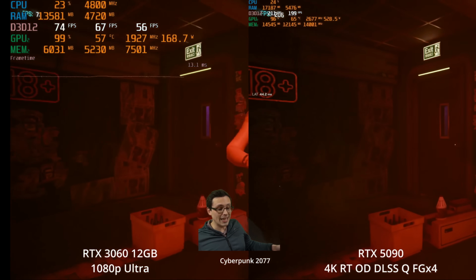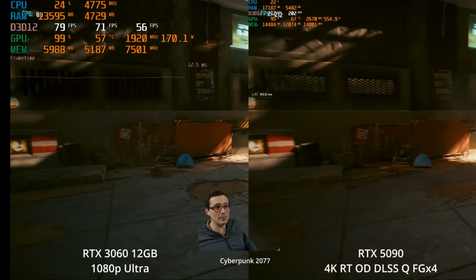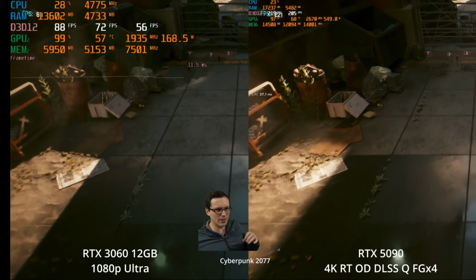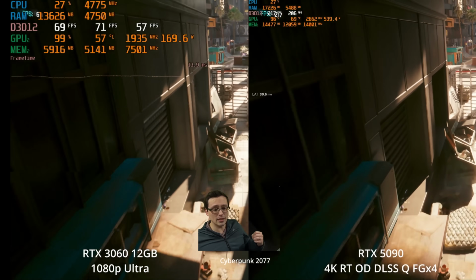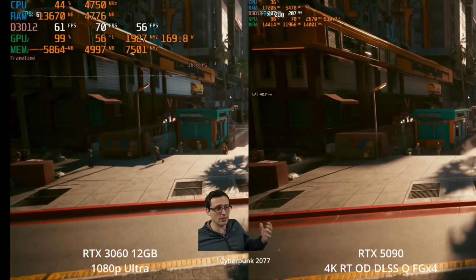The RTX 5090 can kick on RT overdrive, path tracing mode, use DLSS quality, and here I kicked on frame gen times 4. So we were at around 60 FPS. This drops it due to the frame gen overhead down to around 50-ish and then times 4. So you can see the latency counter here. Some people might choose to go a different way here. You could go to DLSS balanced or performance and use less frame gen. There's a lot of options to go here, but I'm trying to show that the 50 series does have these kinds of options.